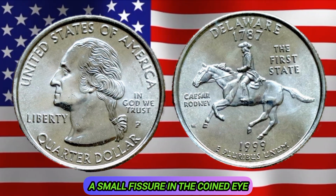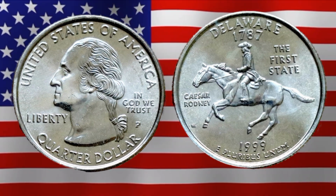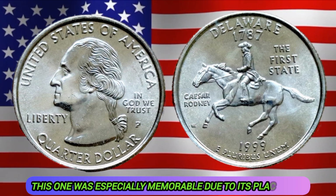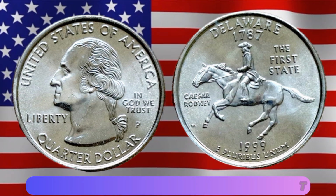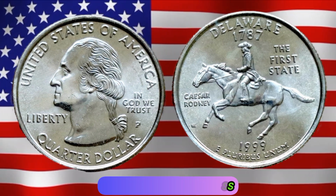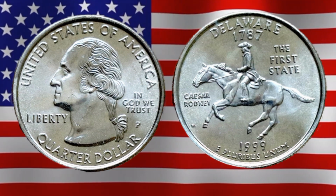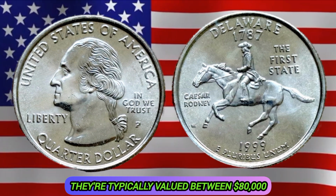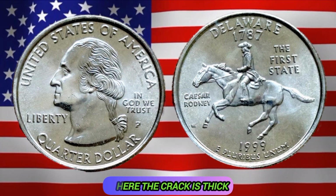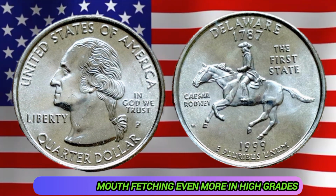A small fissure in the coin die that transferred onto hundreds, possibly thousands of quarters. And while die cracks are not uncommon in coinage, this one was especially memorable due to its placement. It truly looked like the horse was spitting. Because of the uniqueness and humor of the error, these coins quickly became collectibles. They're typically valued between $80,000 to $85,000, with the strongest examples, where the crack is thick and extends clearly from the horse's mouth, fetching even more in high grades.